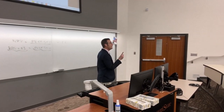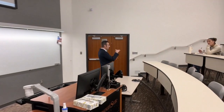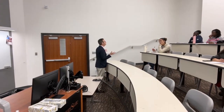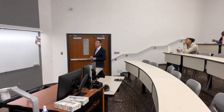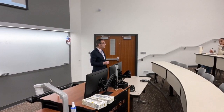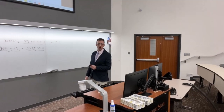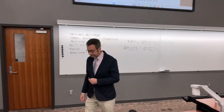If I put any positive number in there for NPV, and I've got my positive initial investment, that thing on the right-hand side is going to be greater than 0. And so when I say 1 plus anything greater than 0, I'm going to come up with a number that's greater than 1. And so our rule is we accept all projects with PI greater than 1.